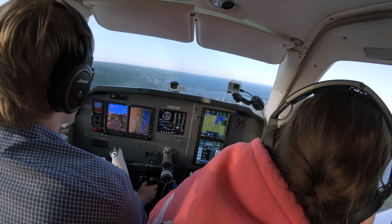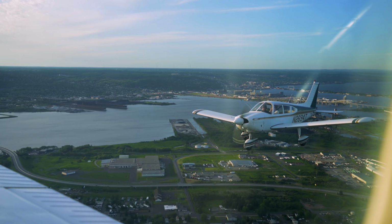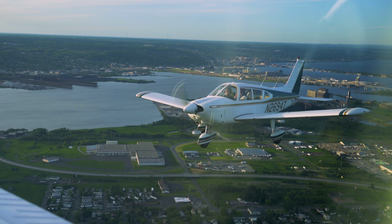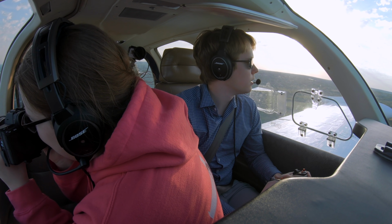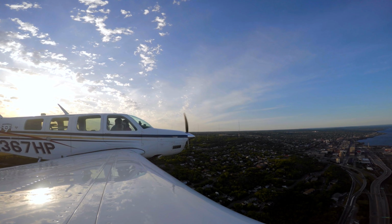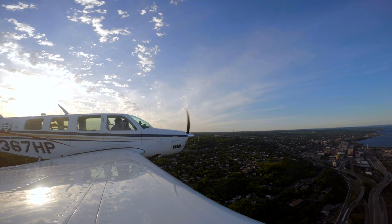We're getting pretty close to the Delta there. Yeah, I'm watching it. Don't worry. We'll be at least a quarter mile outside it. Plenty of space. Honestly, I'd be a lot more concerned about those towers off the left than the Delta.